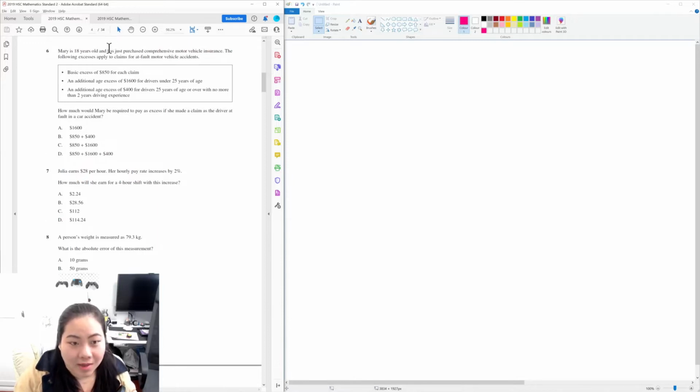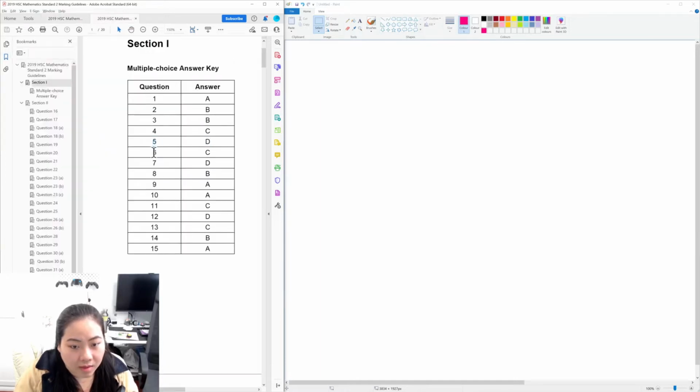I have to make sure everyone can see this and my head isn't blocking anything. So 6, Mary is 18 years old and has just purchased a comprehensive motor vehicle insurance. The following excesses apply to claims for at-fault motor vehicle accidents. Basic excess is $850. An additional age excess of $1,600 for drivers under 25. An additional $400 for 25 or over with no more than 2 years driving experience. How much would Mary be required to pay as excess if she claims as the driver at fault in a car accident? Well, she needs to pay the basic and also an additional $1,600. She doesn't fall into this one because she's 18, she's under 25. So therefore it's 6C. Alright, 6C.